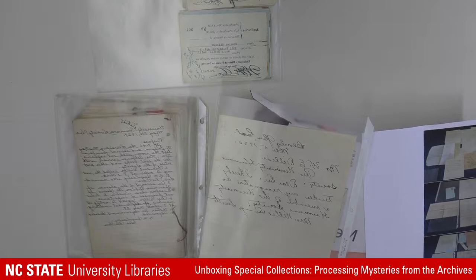Now, why would we not want to do item level description? Good question, Taylor. This is a little bit of a sore spot. There are several reasons, one of which is that it would take considerably more time, and we would potentially not be describing other new collections that come in at all, so no one would know that they were there.